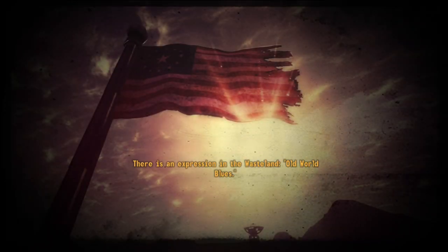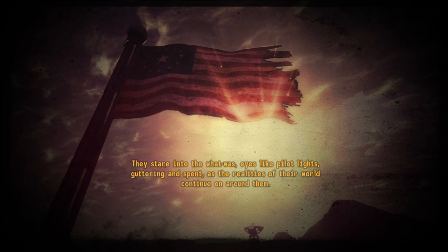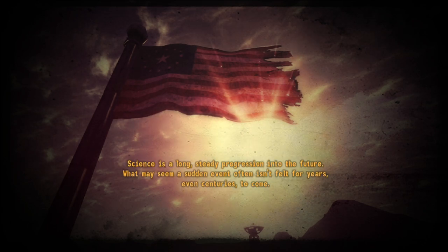There is an expression in the wasteland, old world blues. It refers to those so obsessed with the past they can't see the present, much less the future, for what it is. They stare into the what was, eyes like pilot lights, guttering and spent, as the realities of their world continue on around them. Science is a long, steady progression into the future. What may seem a sudden event often isn't felt for years, even centuries to come.